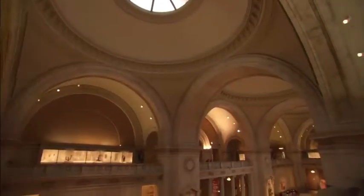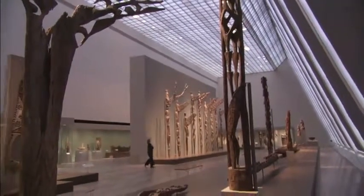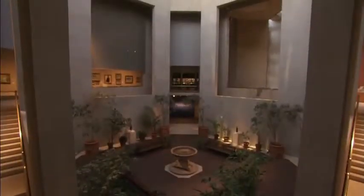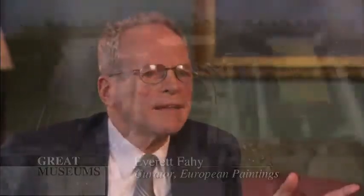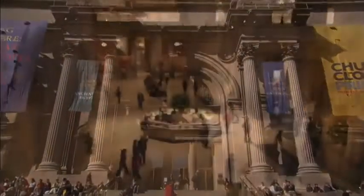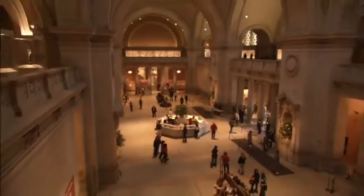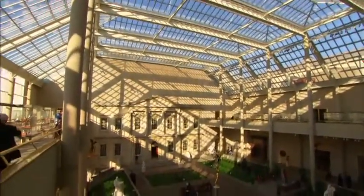Well, you know, the Met, it's sort of an odd place because it grew up sort of topsy-turvy. Physically, the spaces, the building was sort of added to. It's not a place where you get a linear view of anything. Behind the splendid Fifth Avenue Beaux-Arts facade, beyond the majestic Great Hall, between the brilliantly modern atrium wings, is the Met of the 19th century.